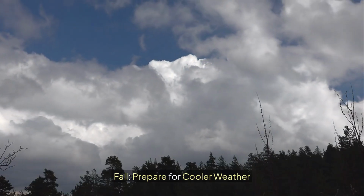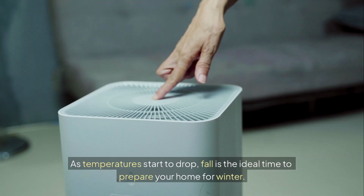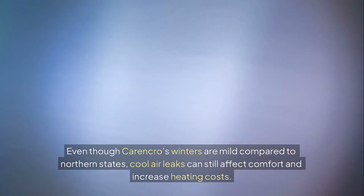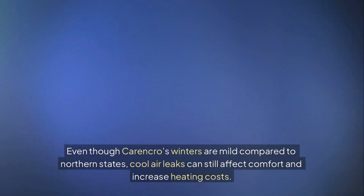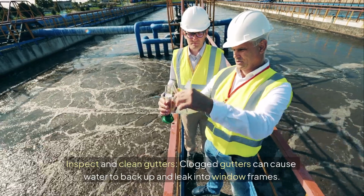Fall. Prepare for cooler weather as temperatures start to drop. Fall is the ideal time to prepare your home for winter. Even though Carencro's winters are mild compared to northern states, cool air leaks can still affect comfort and increase heating costs. Fall maintenance checklist. Inspect and clean gutters.